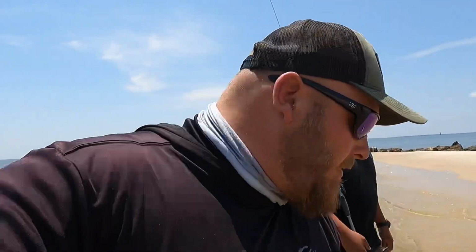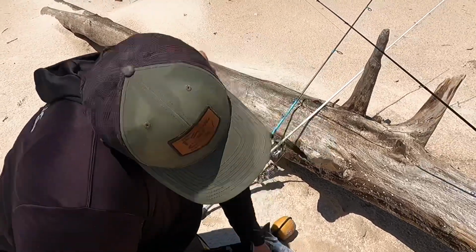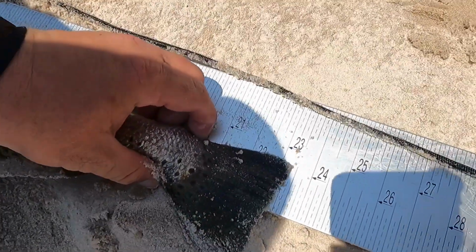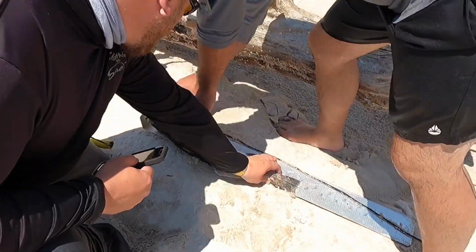Well, actually, you know what? Let's get the measurement and then we'll see y'all back on the boat. Watch out for the teeth. Yeah, they're there. 22. Push him. 22 and 3/4. Almost 23. 23.